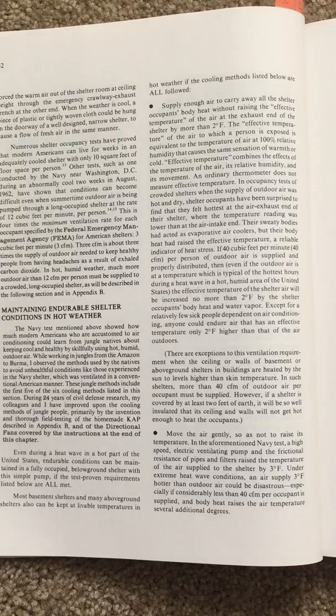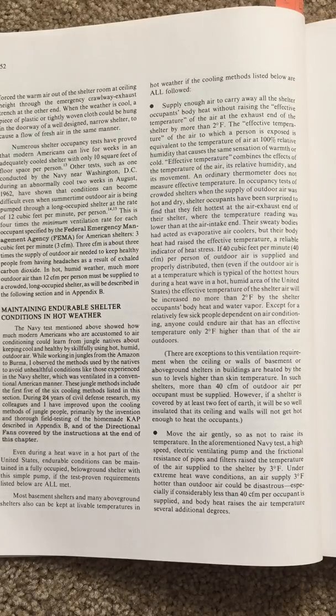Move the air gently so as not to raise its temperature. In the aforementioned Navy test, a high-speed electric ventilating pump and the frictional resistance of pipes and filters raised the temperature of the air supplied to the shelter by 3 degrees Fahrenheit.